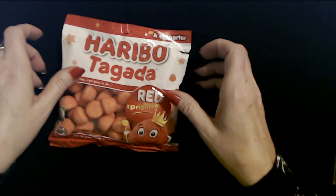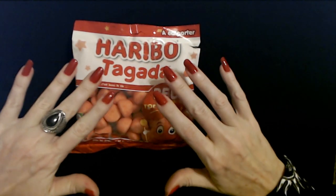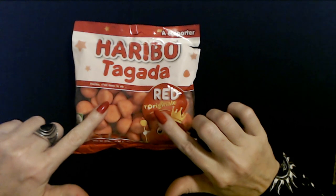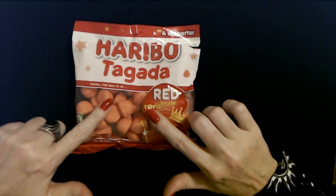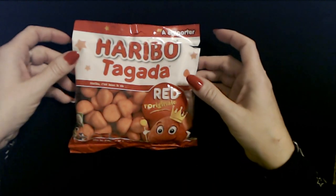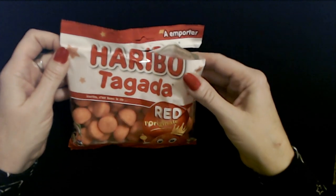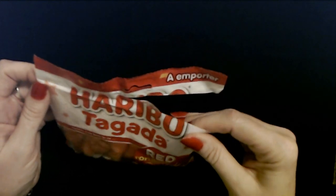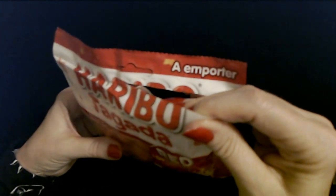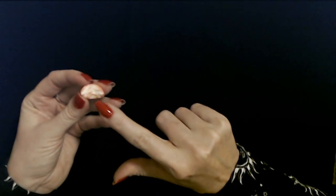These are really good. I've never seen these in the stores here, so these are really yummy. I like them. If you don't normally like Haribo stuff, you might like these. These are fabulous. These are wonderful. Original red. Very nice.